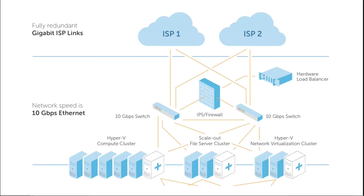Let's look at what this looks like in practice. Now, if I zoom in a little bit, you can see that we have multiple ISPs coming into every pod. That means that we have multiple providers. If one of our providers goes down, we switch over to the other provider through BGP routing. We have hardware load balancers between the different redundant elements. We have an IPS and firewall that monitors traffic and protects us from any attacks, DDoS type things, all that.